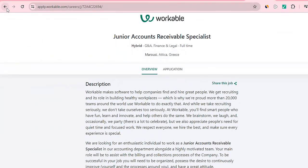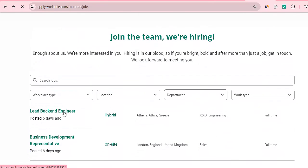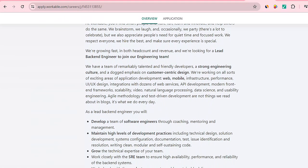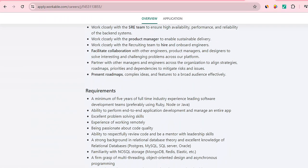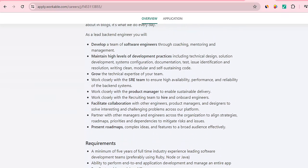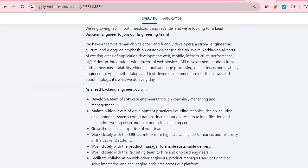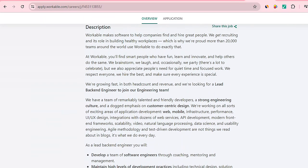There is one, this backend role, I believe, is also one that can give you some remote option. So we have a remarkable team. You can always read along this. Ascertain that it's fully remote, that it offers the remote option. During my analysis, when I was doing some ground check, I came across the one that offers some remote option. So you can just read along.